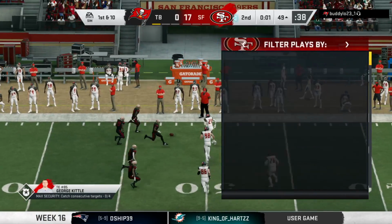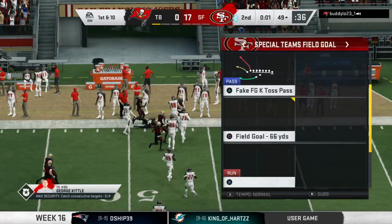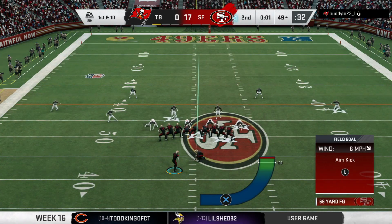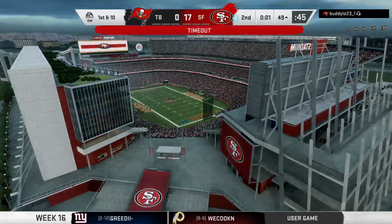The big play, the field goal. Not much time left on the clock. That's the way to go into the half. Here now, Brett Maher. He hit from 62 in his rookie season of 2018.